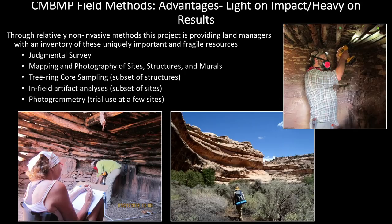So it's a judgmental survey. We're not just randomly selecting parcels on the landscape. We're going to specific places.